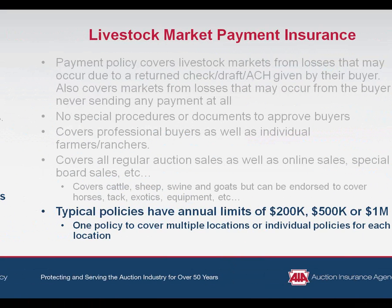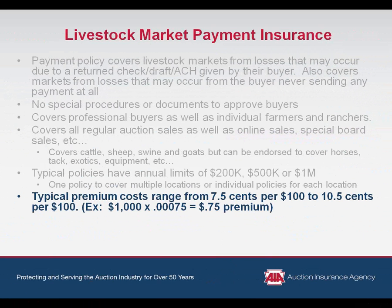We always get the question about what the premium cost is. For a smaller average size auction, the typical cost ranges from 7.5 cents per hundred to 10.5 cents per hundred. It depends so much on the situation. We have auctions with less than that, but it depends on volume, loss history, how many locations you have, and the policy limit. There are a lot of different things that go into the pricing. That's always the number one question we get, and the only way to know exactly what it would cost is to get an application in with Cline, and then we can lock down exactly what the cost would be for you.